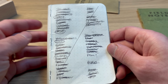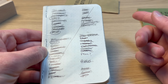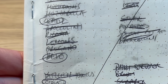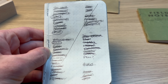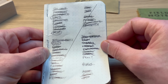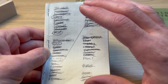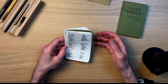Once I'm back home and I've been able to transfer the circled items to the new list, I will put a squiggly line through them to indicate that I did not get them, but I have transferred them to a new list. Once I'm done with the information from this page, I will cross the page out entirely. And that is a very clear indicator when I see this line from bottom left to top right that I am done with that page completely. I don't need to refer to it again.